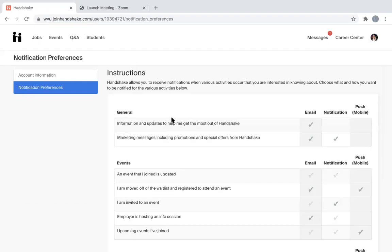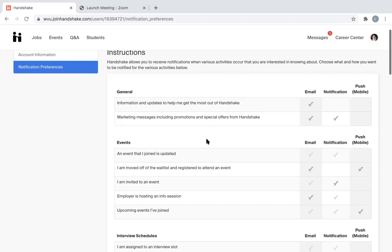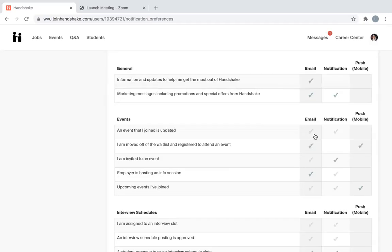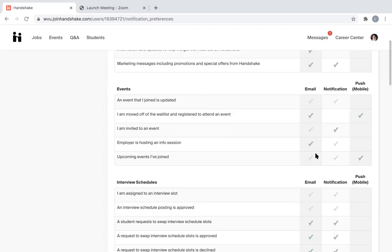So on this page, click edit notifications. And then you can check and uncheck where you want to get your notifications. So if you want them through email, Handshake, or both, you can do that on this page. And whichever gets your attention best is obviously what you should be selecting.